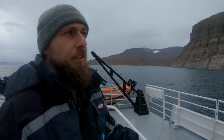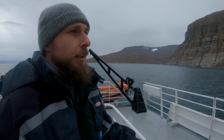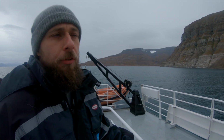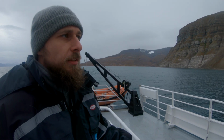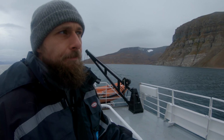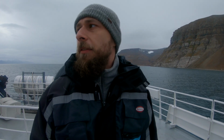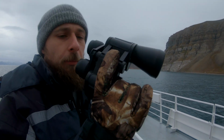The boat itself is very nice. They got cookies, they got coffee, tea, warm water, toilets, and all that stuff. So highly recommend. This is by Arctic Explorer AS. Costs about 880, basically $85, $90 per person, somewhere around there. Got binoculars too.